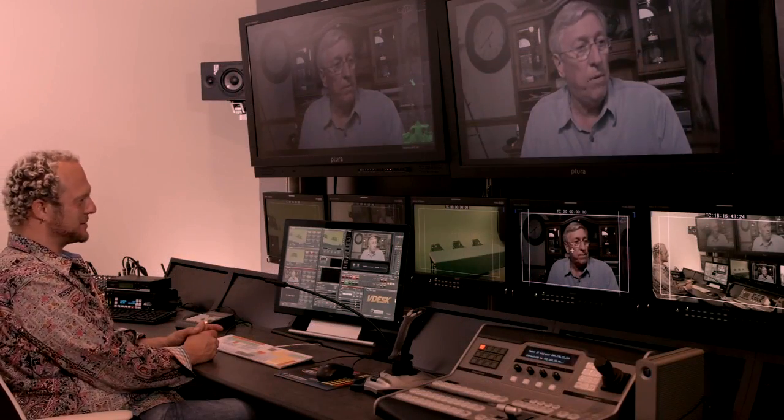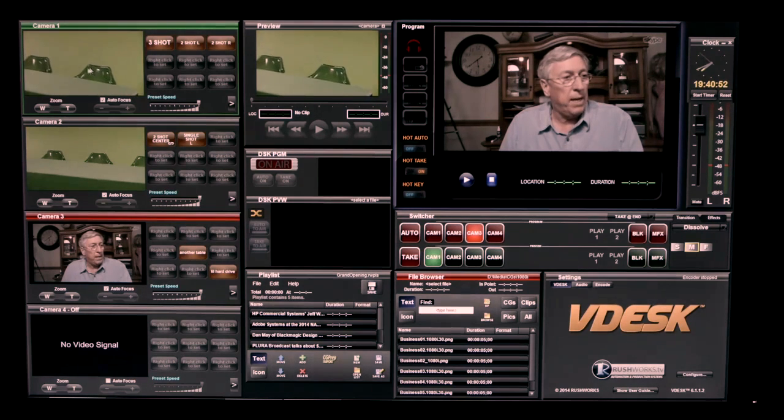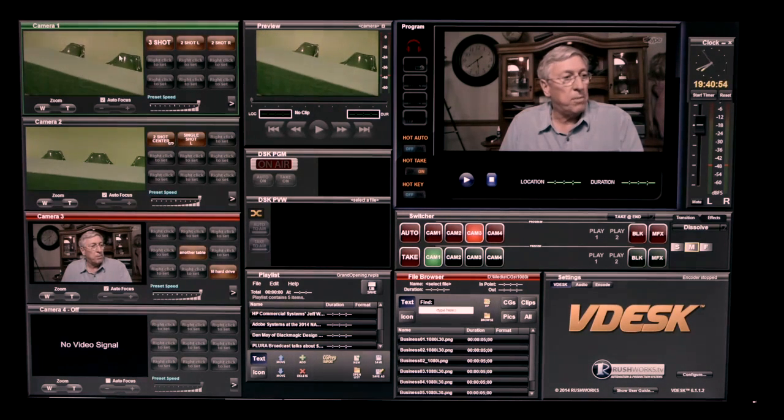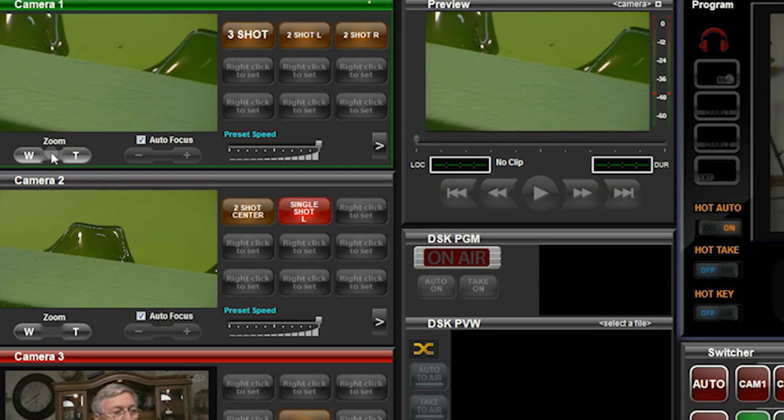All the way from Texas, by the way. From Texas. This is really a remote operation, isn't it? Wow. So I'm just holding down the window, and I'm panning and tilting the camera. Here's the zoom control here, as I want to zoom in and zoom out like this.